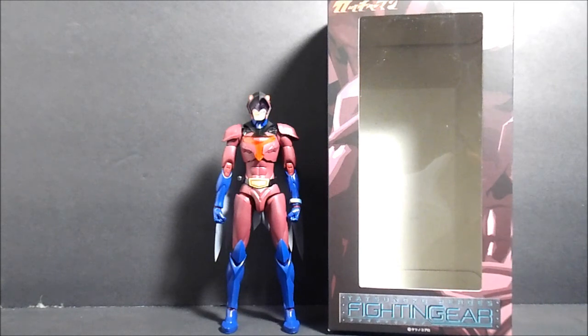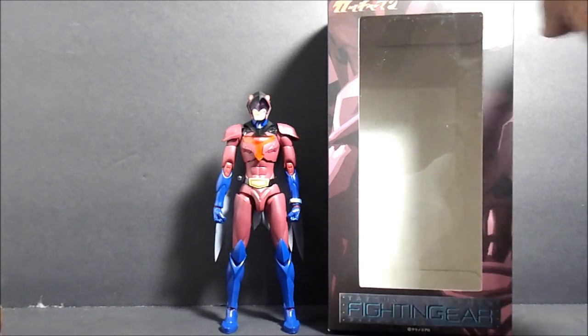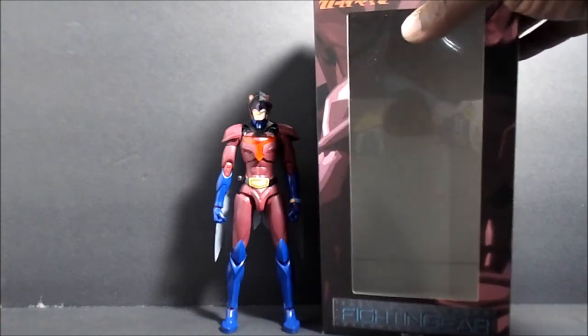Well, this afternoon was pretty rough, but I come home and it's pleasant to find a package with a figure like this. So this is kind of my first one getting one of these.